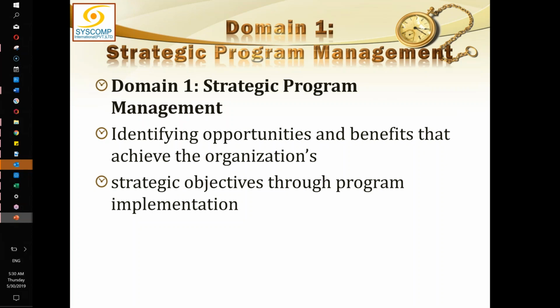Okay. So the subtasks are only in domain 2, the program life cycle domain. Yes, and that is a very detailed one.